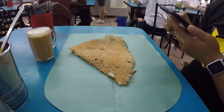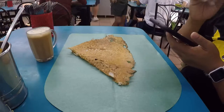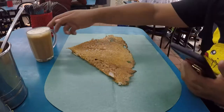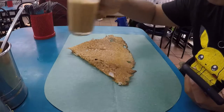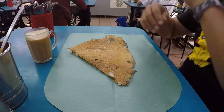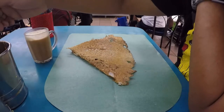Okay, this is the food. I ordered rawa dosai, or is it dosai rawa? Not really sure. The holes on the dosai are a big giveaway. Standard drink, teh tarik. Okay, and see the fake banana leaf paper. It's not convincing at all.